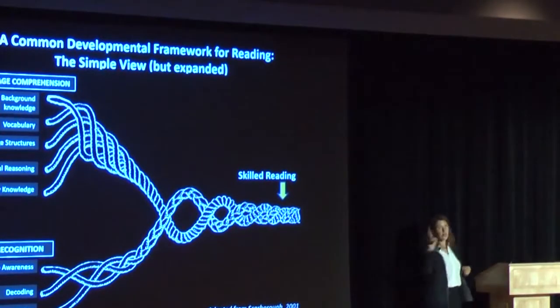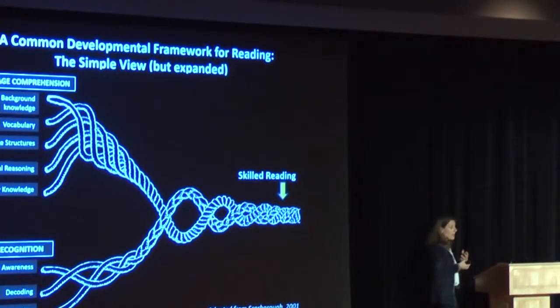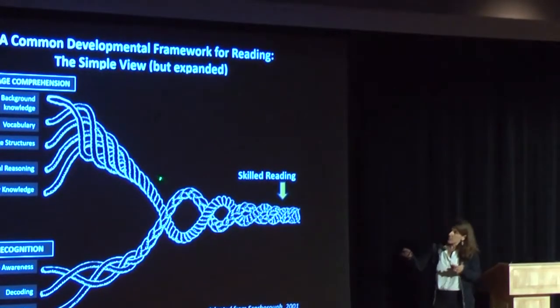In the case that I just talked about, I have really poor language comprehension of Spanish, but pretty good word recognition. There are people that are good at one part of this or the other. In order to be a skilled reader, you need to be good at both parts. And this rope, with all these different strands, represents that within these two very big areas of language comprehension and word recognition, there are lots of different things that make up those skills.